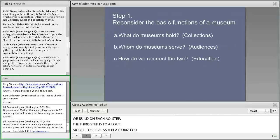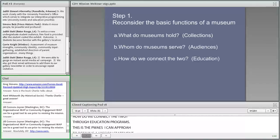And so step one involves reconsidering what the basic function is. And there are three simple questions that we ask ourselves that yield the function. What do museums hold? Well, they hold collections, of course, of whatever sort. And whom do museums serve? Audiences. And so these are the basic components. We have something, we want to share it with people, and how do we connect those two? Through education programs. So these three questions really get at even the basic approach to crafting a mission statement, identifying who you are, what you have, what you collect, and who you serve. And therein lies that education focus we were talking about.